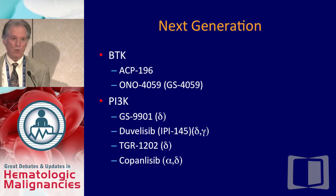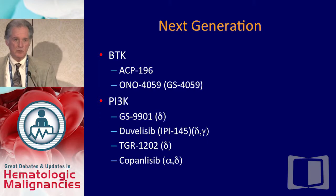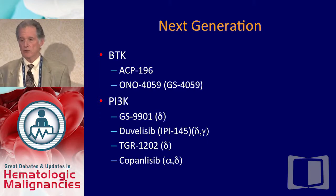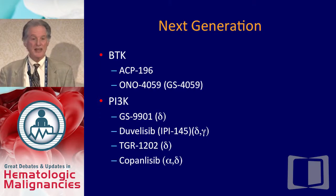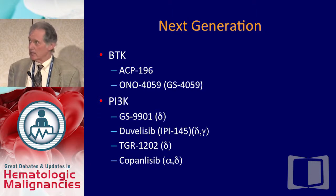And now we have a whole new generation of these drugs. We have ACP-196, which we're studying extensively at our institution. We haven't seen any bleeding at all. We haven't seen any diarrhea at all. We have a few headaches, but they're not bad. The Ono drug you heard about also. The other one I won't mention because it is not being developed.